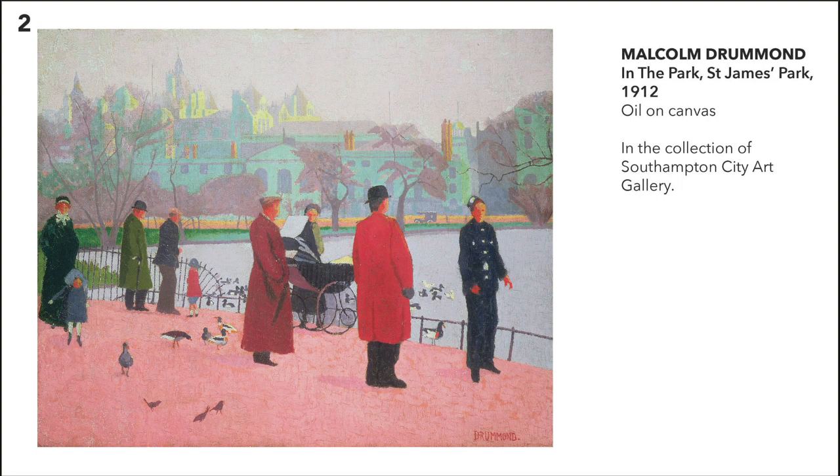He was also a painter-printmaker. He trained in painting and drawing at the Slade, and he also later on trained with Walter Sickert in printmaking. So they became great friends, and he got to know many of the other Camden Town Group members as personal friends, including Robert Evan.